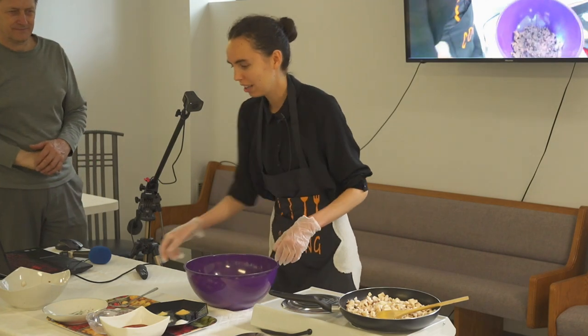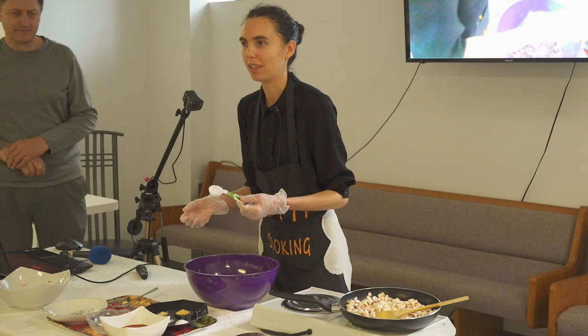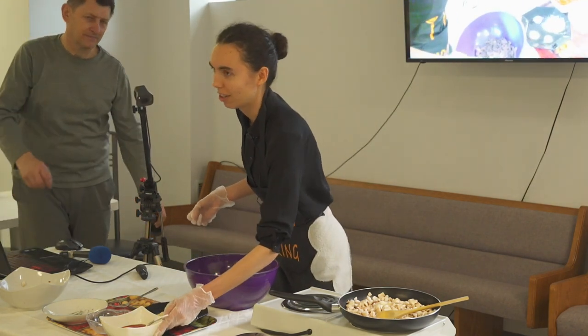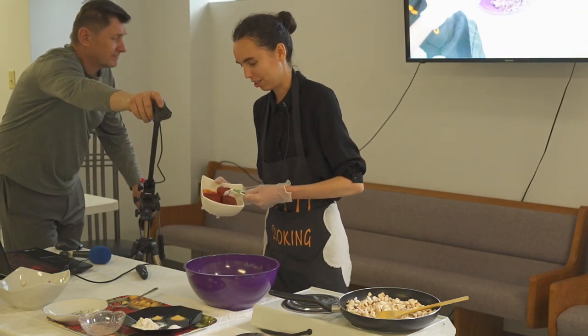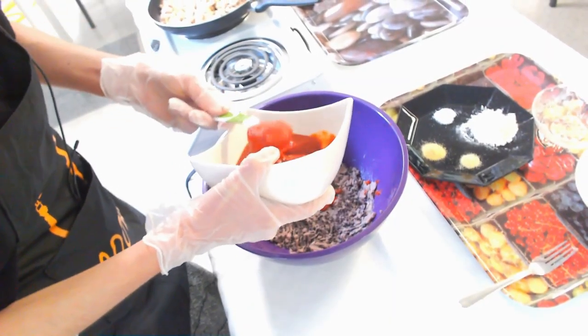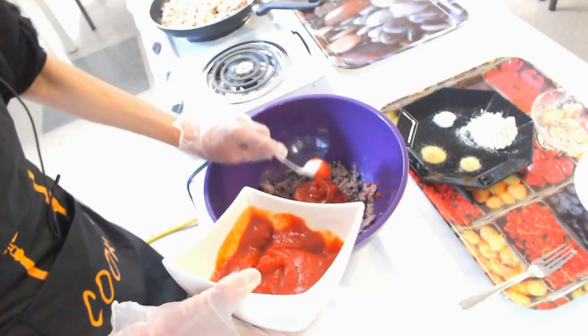So I'm gonna need, I believe, 3 tablespoons of tomato paste. I just used crushed tomatoes that you can get in a can from the grocery store. So I just want 3 tablespoons. That's 1, 2, and 3.